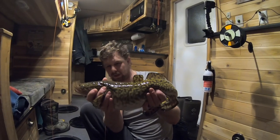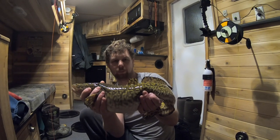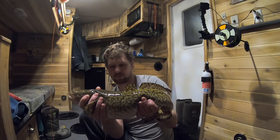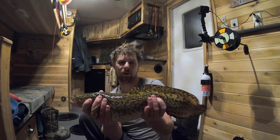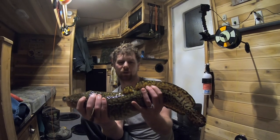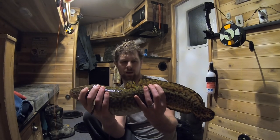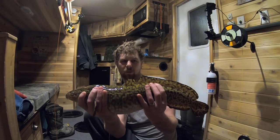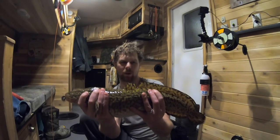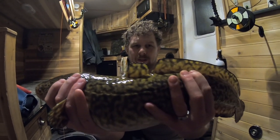All right, so I was intending on letting this sucker go, but the hook is super deep, and we worked on getting it out, but I don't know that this fish will survive anymore. So I'm gonna see if our buddy who's out here fishing with us will help us clean this thing up in the morning, and we'll eat some eel pout. So stay tuned for that, guys. But talk about a cool looking fish. Look at the pattern on that.